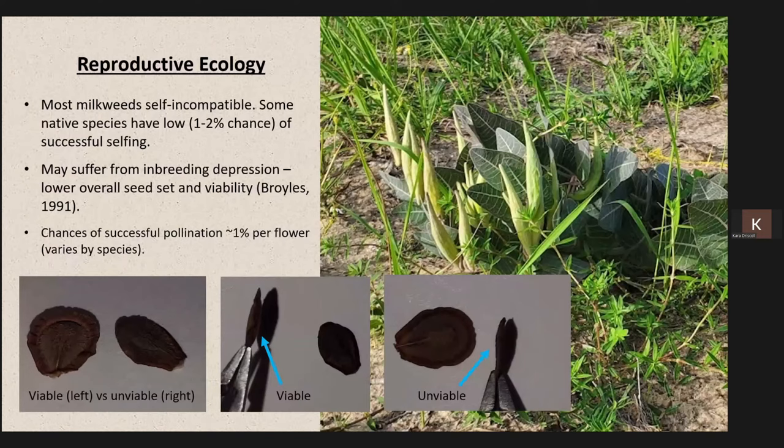Most milkweeds in general are self-incompatible. That means that, unlike maybe some vegetable species or some other wildflower species, where you can just take a little paintbrush, and if you don't have any others, just rub it around on the flower, and it'll set seed for itself, you can't do that with milkweeds. Knowing what we know about their reproductive biology, if you tried to self it, that wouldn't work. There's only maybe one or two native species that have a chance of successful selfing, but even then it's going to result in reduced seed set.